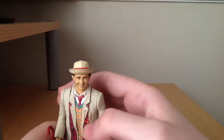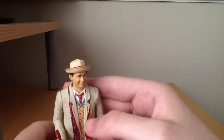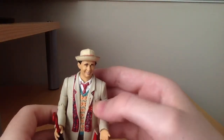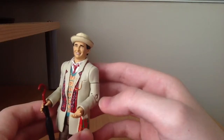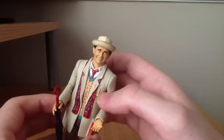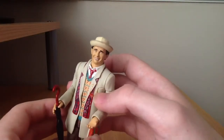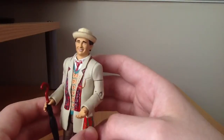It's also got this gold here as well, which I think is supposed to be part of the fob watch, and it looks like it's just going into his pocket here, which is very nice.